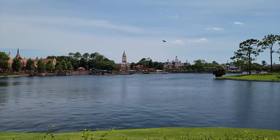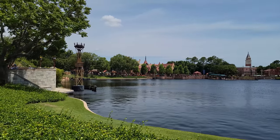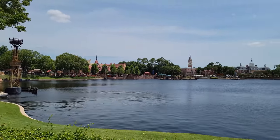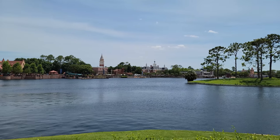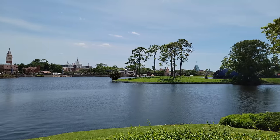Got a nice view from here too. You've got a really great view of Germany, kind of blocked by trees, but not too bad. Then Italy, America, a little bit of Japan, see Morocco, and then of course the Swan and Dolphin.